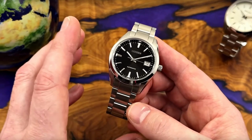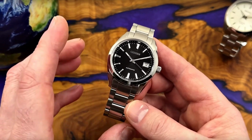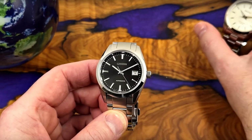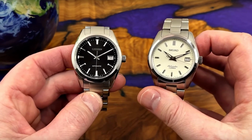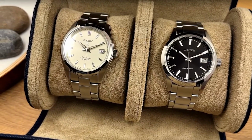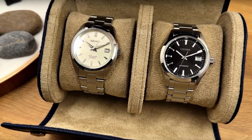I am sadly in a position where I do need to sell most of the watches that I review. But this one, absolutely no way. This one's going next to my Saab in my collection. The Saab's looking a little bit dated next to this one now, isn't it? Oh, it is, actually. But you can see the similarities. You can see why people have drawn comparisons between these two watches.